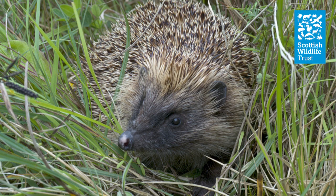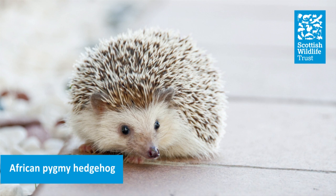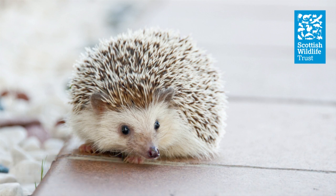If we contrast that to this species, which is the African pygmy hedgehog, the one that is being increasingly kept as a pet and increasingly seen in media images, this hedgehog has a much lighter skin colour. The ears are brown, but they're lighter and they poke out from the side of the head. And the spines are a much lighter brown and they're not uniform in colour either. So there's quite a difference there between these two species.